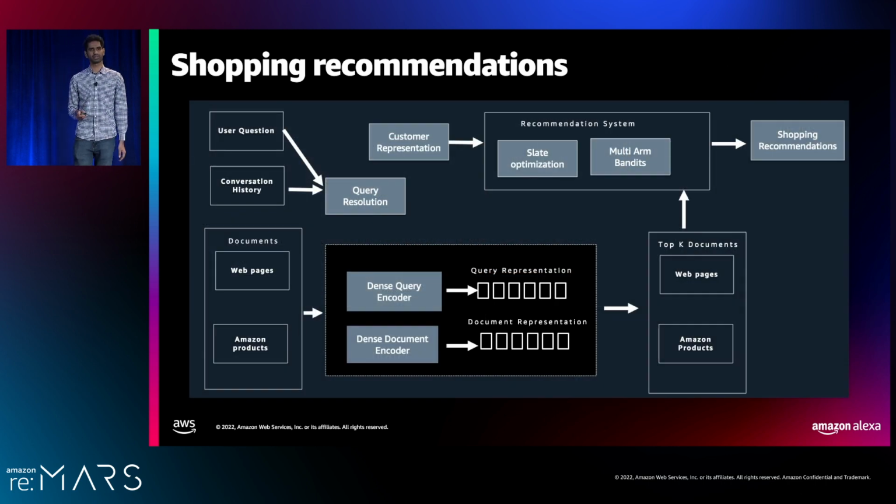It all begins with a user question that comes into Alexa. This, combined with the conversational history from the previous dialogues, is sent into the query resolution or query understanding module. In this module, the goal is to extract deeper semantics of the question by performing named entity recognition, extracting product names, extracting brands, and having a really deep understanding of what the customer query is. Independently, at an offline stage, the web documents and Amazon products are indexed into a multimodal neural retrieval engine, which also takes input from the user questions and the resolved queries.